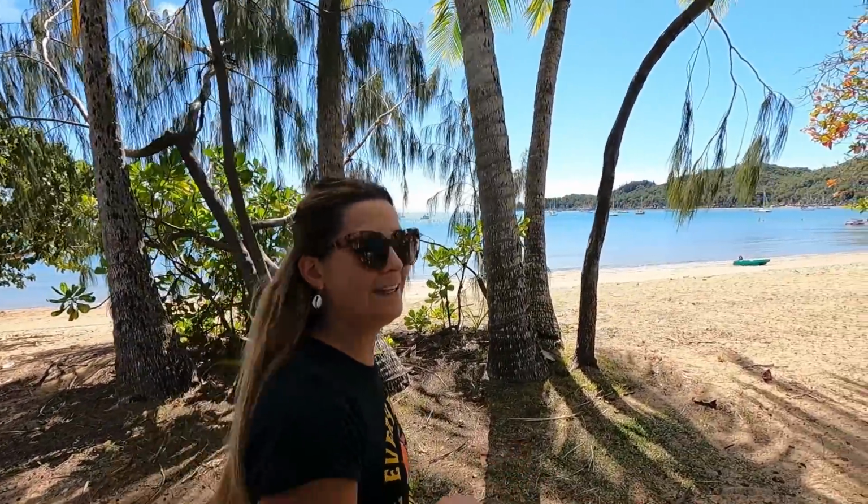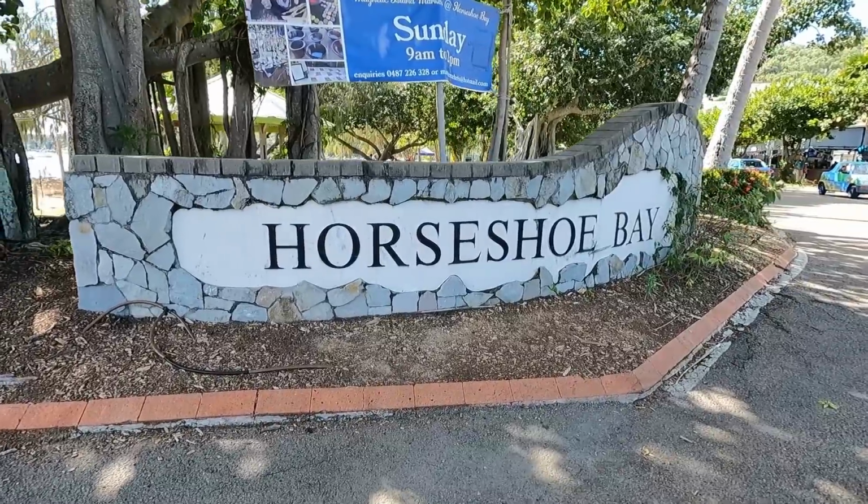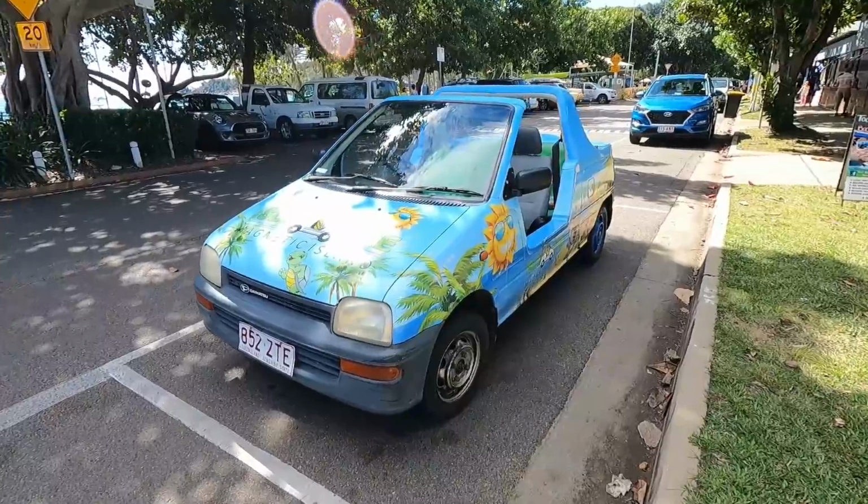We're here, we're at Magnetic Island, and first stop is the markets. We've timed it really good. We're just waiting for our apartment before we can check in, so let's go buy some stuff. The markets are at Horseshoe Bay.